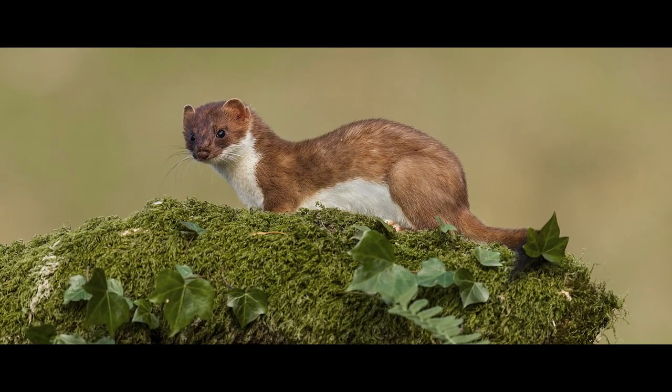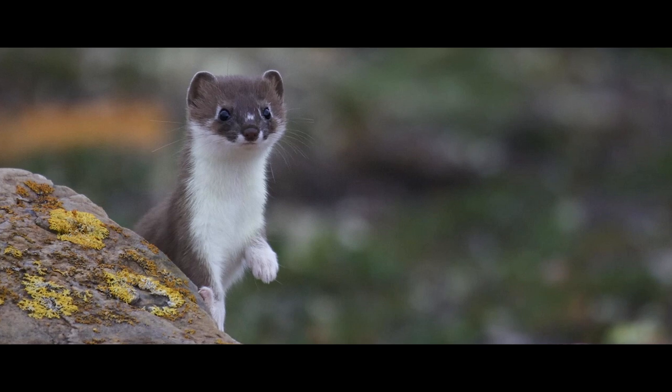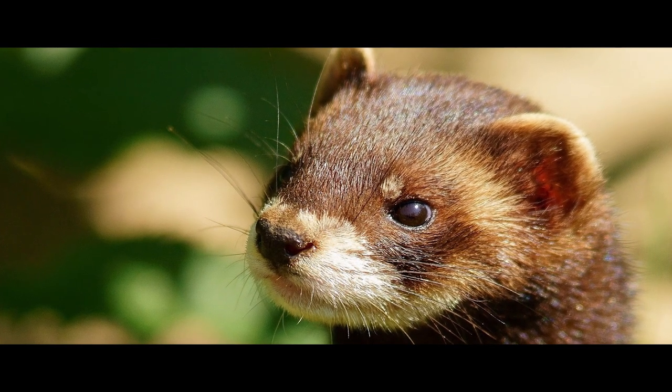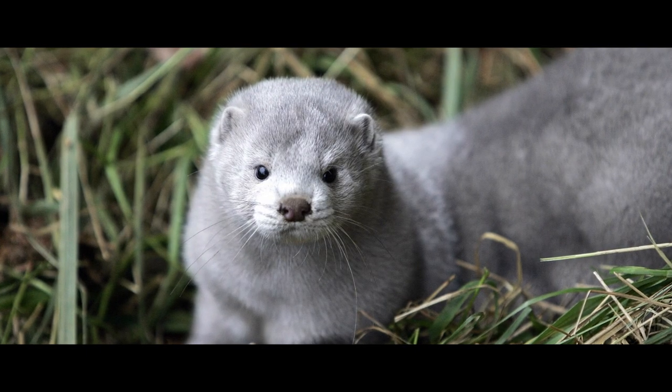The mink helps people fight off all kinds of rodents, so it is often used specifically for this purpose. Due to its size, it can easily get into the smallest and narrowest passages, cleaning them of unwanted pests.